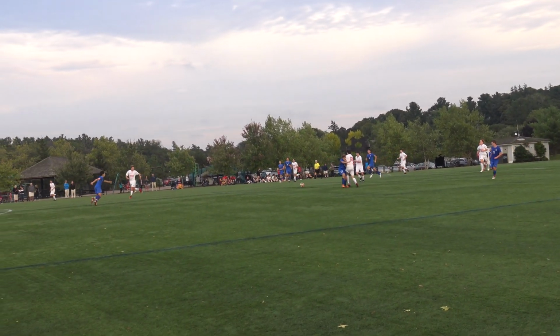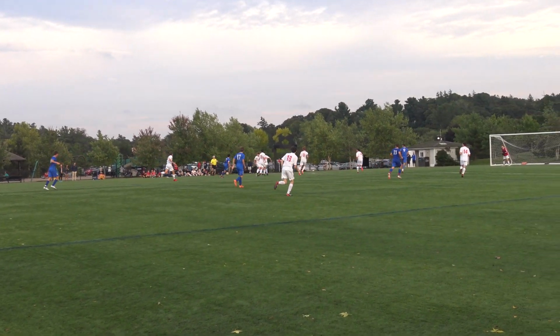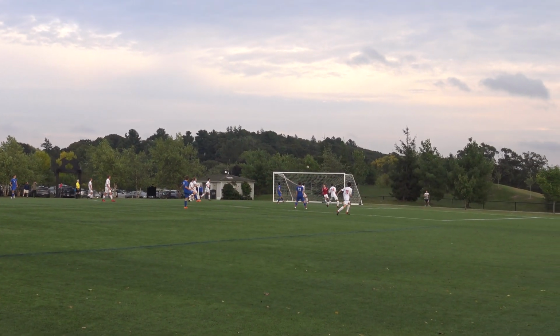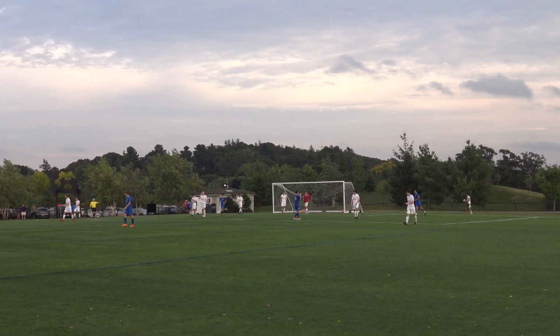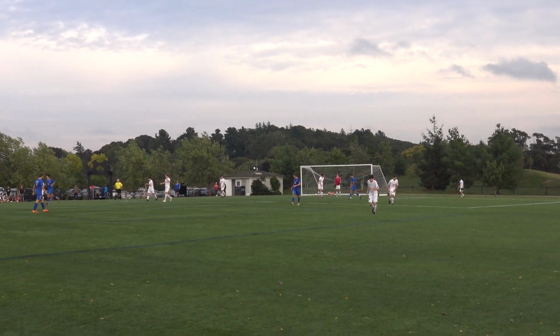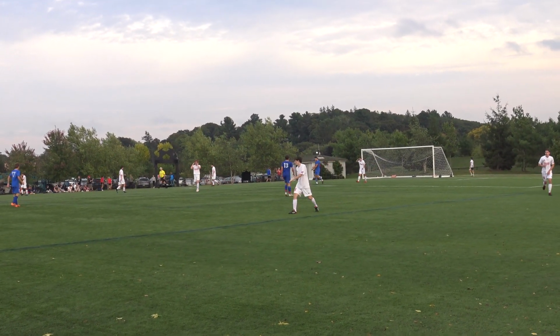That's number 18. That's Matt on the ball. Matt to his left. Matt on his right foot. Matt to the left. That's Ben Kaplan. He crossed it in front. It gets headed. Hits the crossbar. That was Jacques on the header. That was a beautiful cross. Jacques off the crossbar out of bounds.